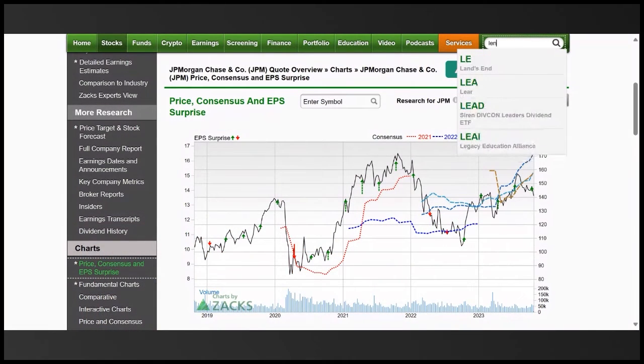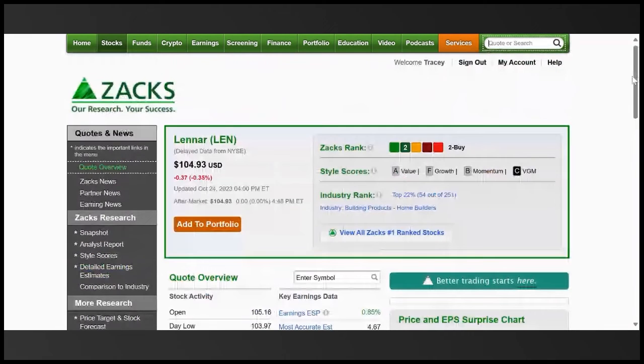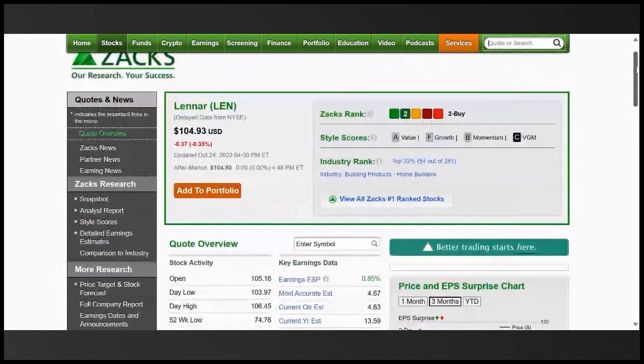Okay, let's look at a few others. So that was just JP Morgan. I wanted to look at one of the home builders. So I'm going back up to the quote thing because some of these have reported already. Let's look at Lennar, one of the home builders. They've already reported. They reported in September.